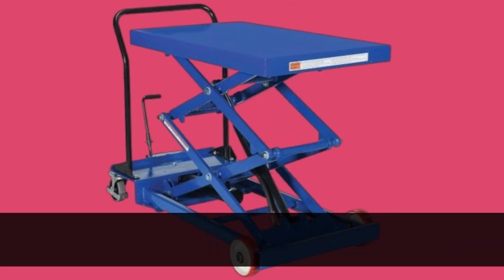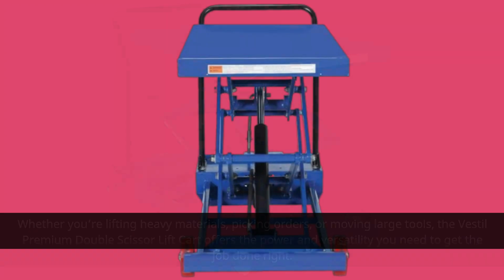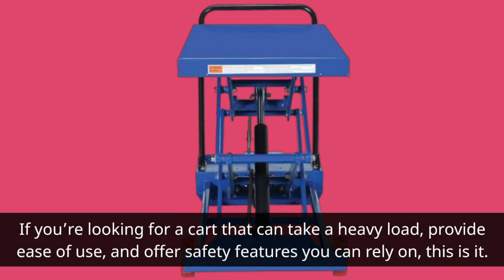Whether you're lifting heavy materials, picking orders, or moving large tools, the Vestil Premium Double Scissor Lift Cart offers the power and versatility you need to get the job done right. If you're looking for a cart that can take a heavy load, provide ease of use, and offer safety features you can rely on, this is it.